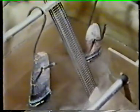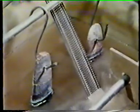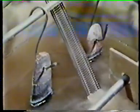The steel is connected to the negative terminal of a direct current supply. Hanging in the bath are two pieces of copper, which are suspended from a brass rod. The copper is connected to the positive terminal of the same supply.